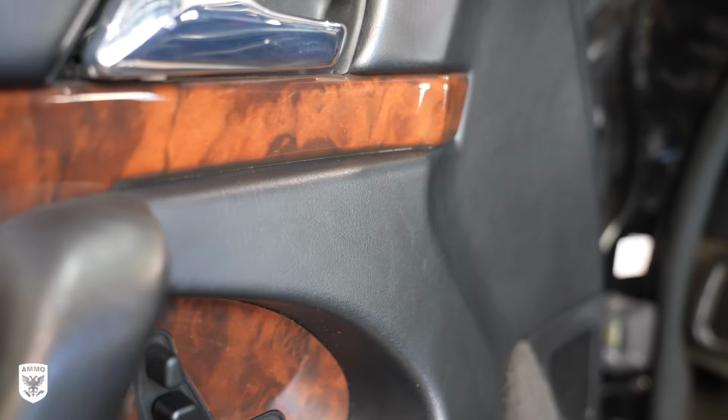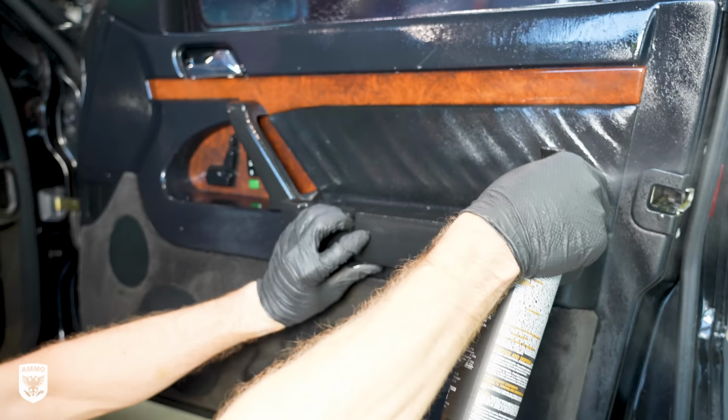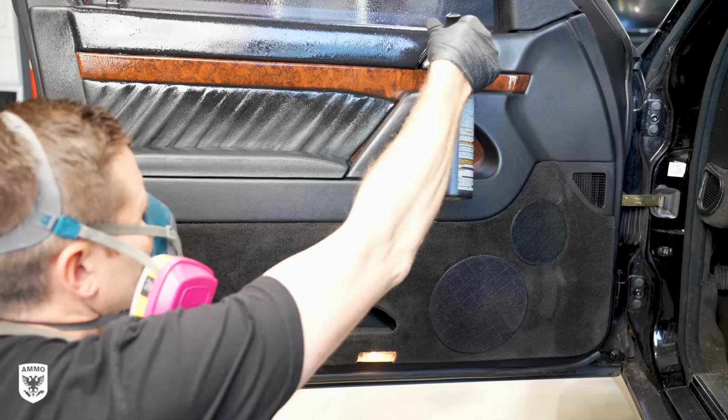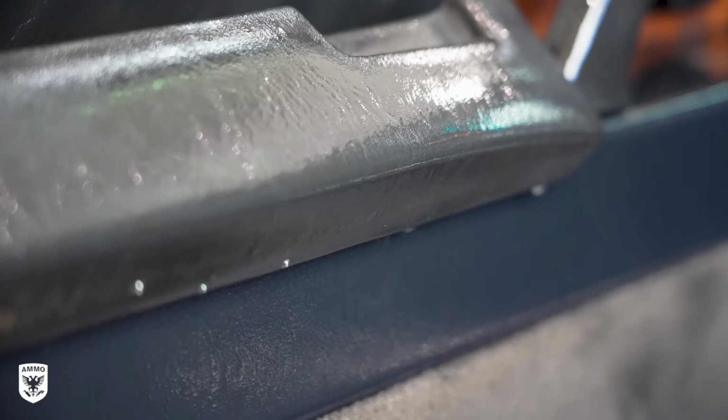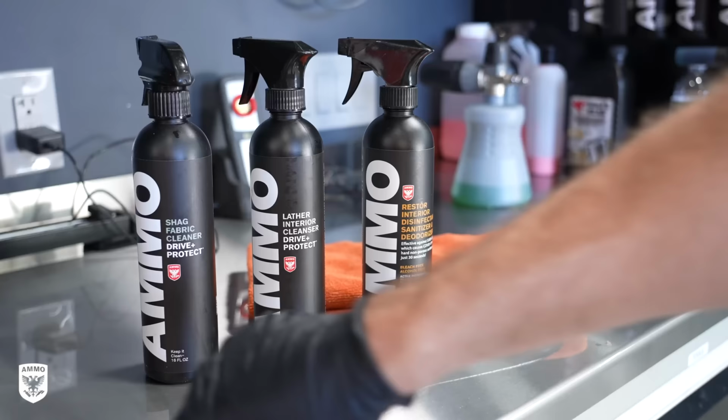Now, at this point, once the door looks absolutely clean, our last safety step is to coat the material in Restore disinfectant. You must allow it to sit for about 2 minutes or so wet before wiping it off. This step will kill the bacteria, but be sure to read the directions on the back of the bottle.